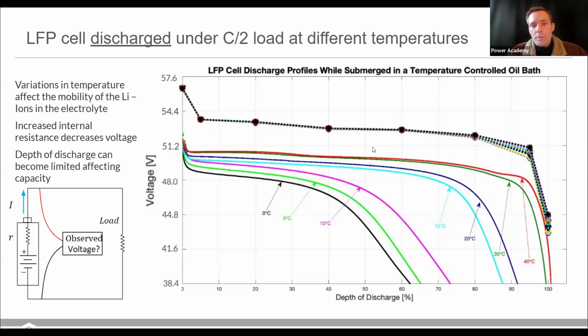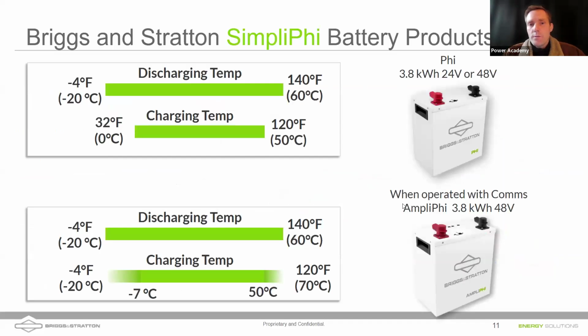In fact, for my student, it was very difficult to keep the cells at a fixed temperature. These cells were inside an oil bath, which was stirred. At cold temperatures, that caused the core of the cell to start heating, because it's inefficient. There's heat generated inside the cell, which warms the cell up. So we did our best to keep the cells at cold temperatures throughout the entire curve. Well, we could actually utilize this effect, right?